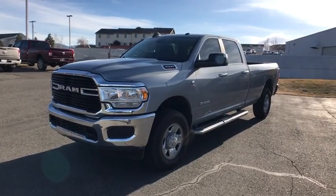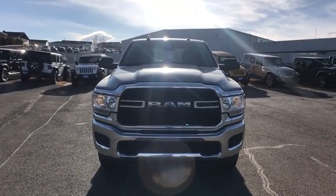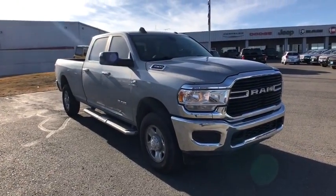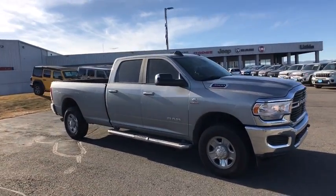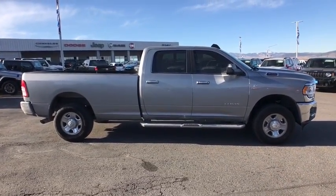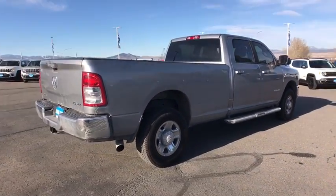Stop by and take a look at the 2019 Ram 3500. Ram 3500 is a solid option for truck buyers in need of hauling capacity and serious towing. With names like Hemi and Cummins under the hood, there's plenty of muscle to back it up. This vehicle has less than 30,000 miles. Here are some of this vehicle's great options.